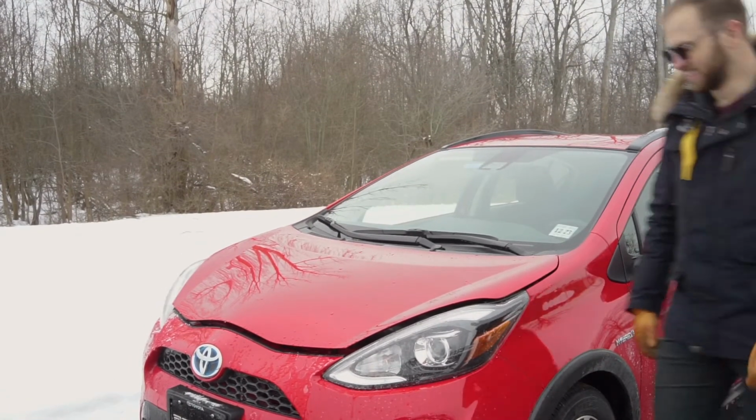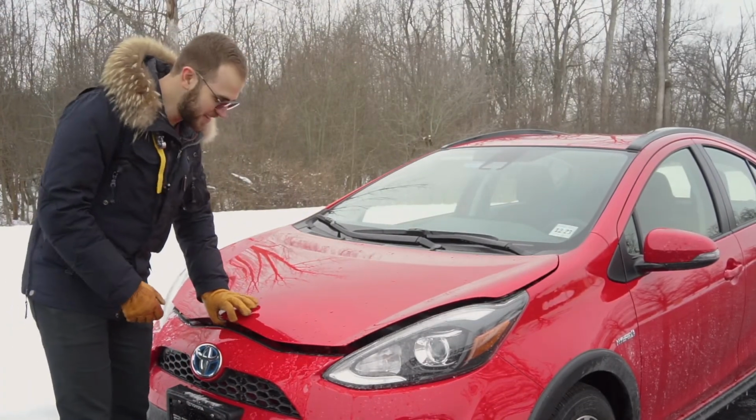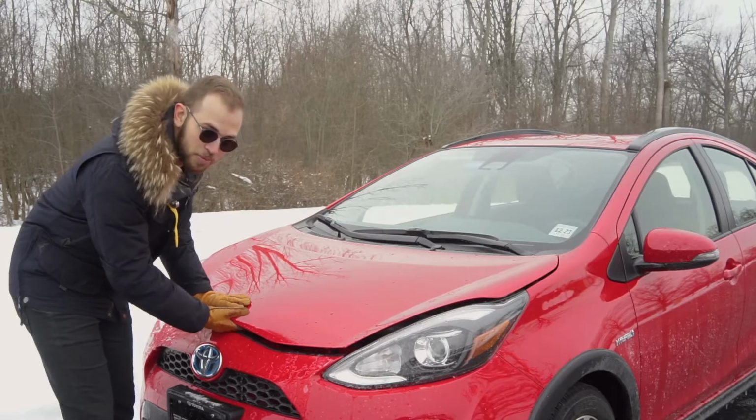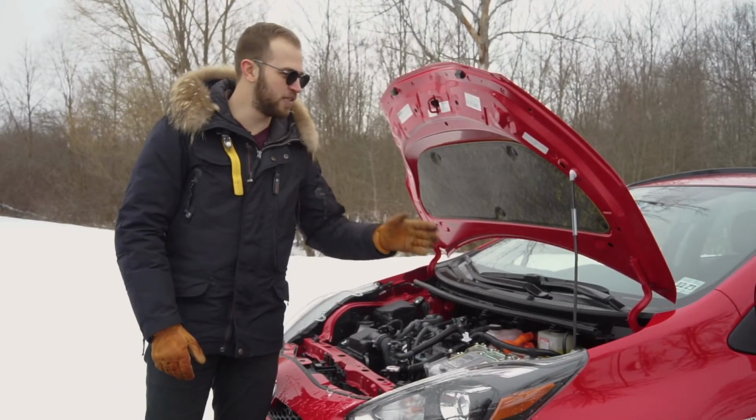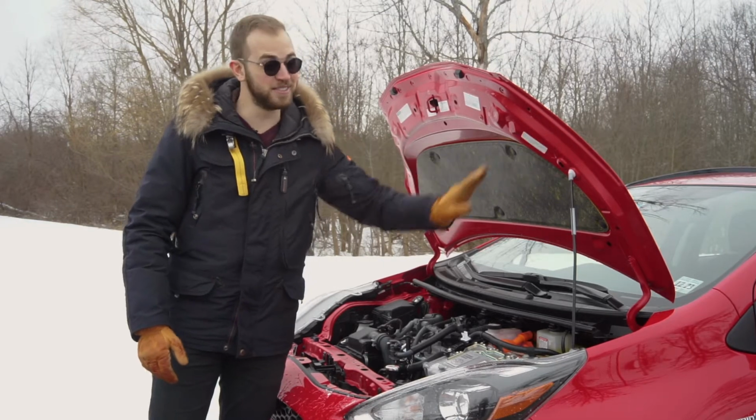Bing. Twang. Did you get that on camera? Yeah. That's fantastic. Do you hear that twang? That's the sound of affordable metal. Toyota was generous enough to provide us with this prop rod, which you can put in two different places to hold up the hood. Very nice.